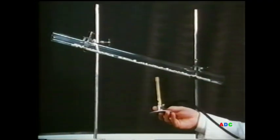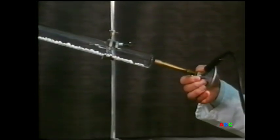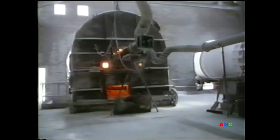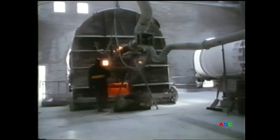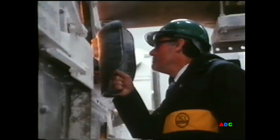You could heat it like this from outside, but it wouldn't be very efficient. Why not blow a flame right up inside the kiln? This is precisely what they do. Natural gas and air are pumped in to produce a great roaring flame inside the huge rotating cylinder.